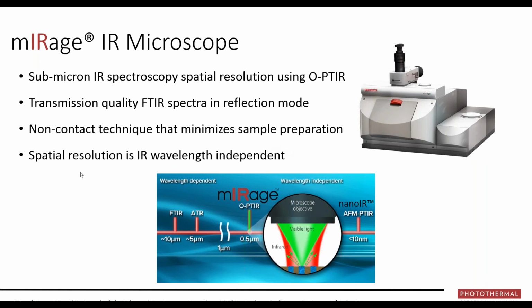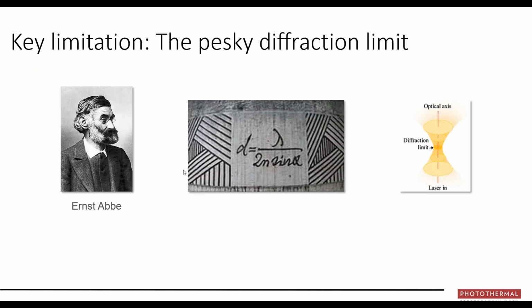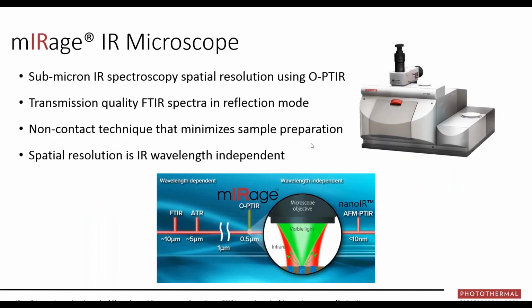And then the spatial resolution, in this diffraction equation, you can see that the resolution depends on the wavelength. So when you go out to longer wavelengths, the spatial resolution gets worse. Well, in this O-PTIR technique, the spatial resolution is independent of the IR wavelength. You get a constant spatial resolution throughout the wavelength range.